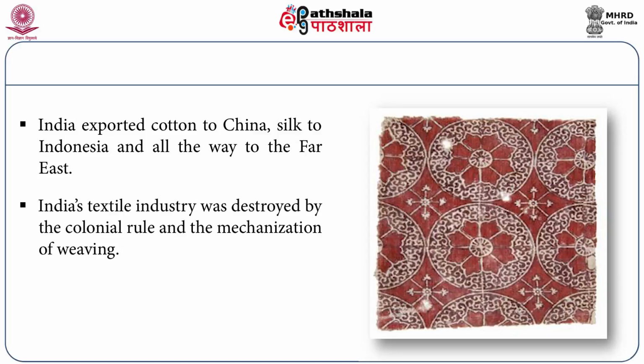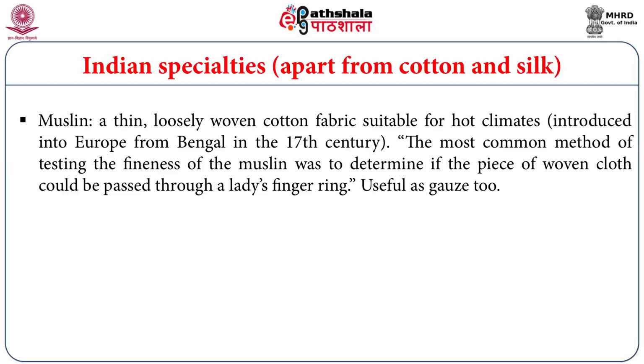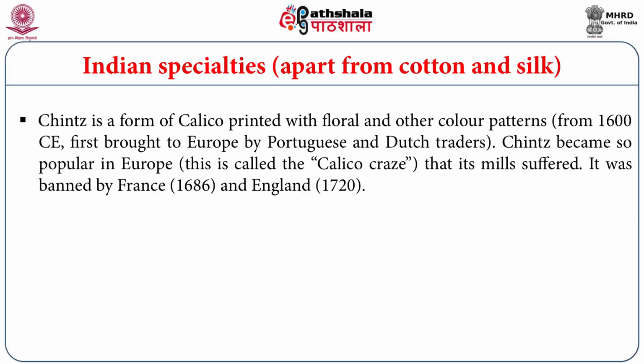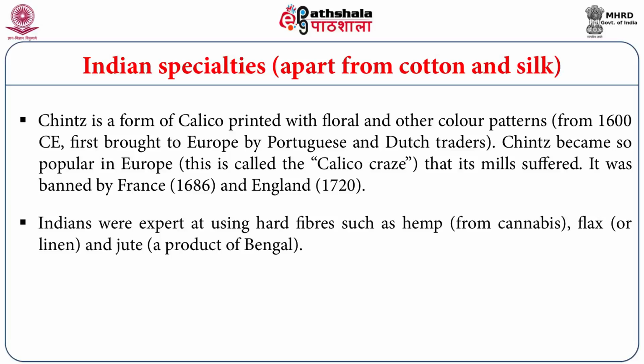So the Indian textile industry was largely destroyed by colonial rule. With the mechanization of weaving, as large mills appeared, slowly the loom industry started to disappear. Other specialties of the Indians in textiles are muslin, calico and chintz. They are other types of textiles which were also mastered by the Indians, and they were supplied all the way to western countries, and all exports were made from the Indian region.